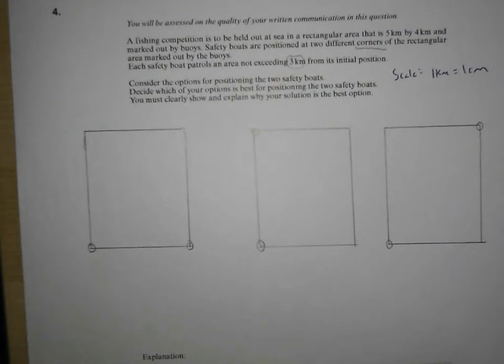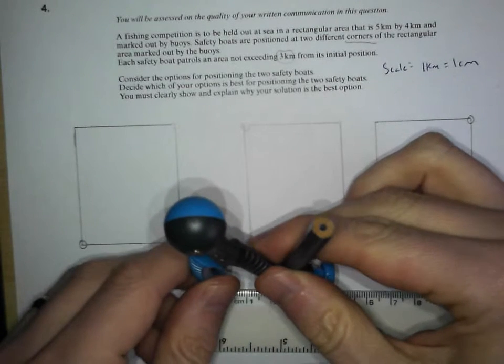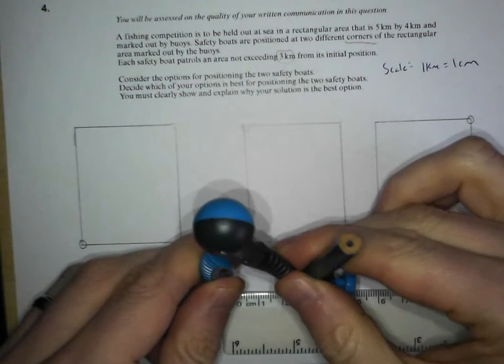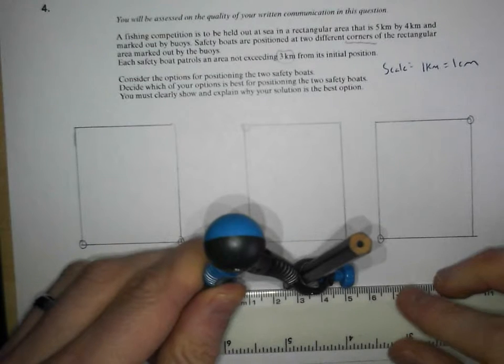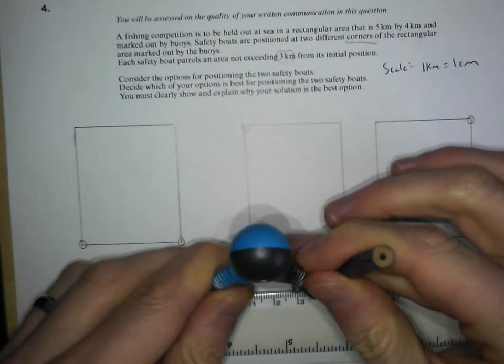So these boats can't travel more than an area of 3 kilometres. So on my scale, that's going to be 3 centimetres. So if I set this accurately once, I can just do the same for all of them. So let's have a look here. And I said in the last video that I've never done my compass better than I have been in these videos, and that could well mean I'm going to be absolutely useless here. But let's have a look.